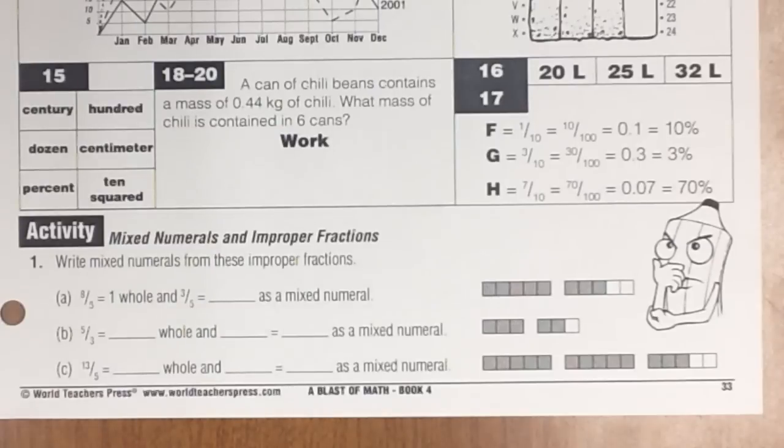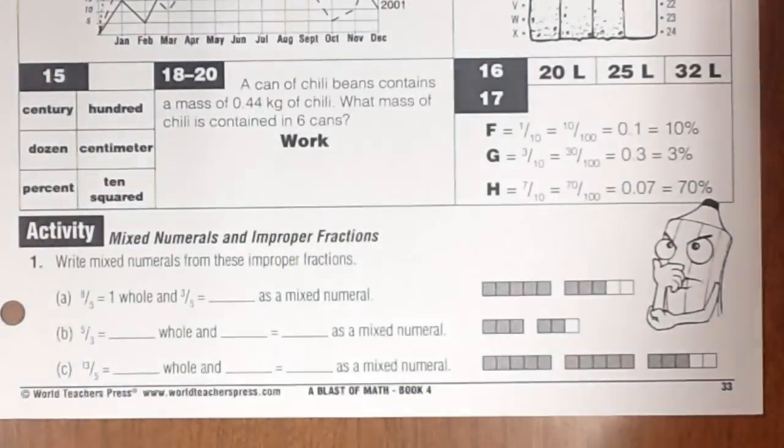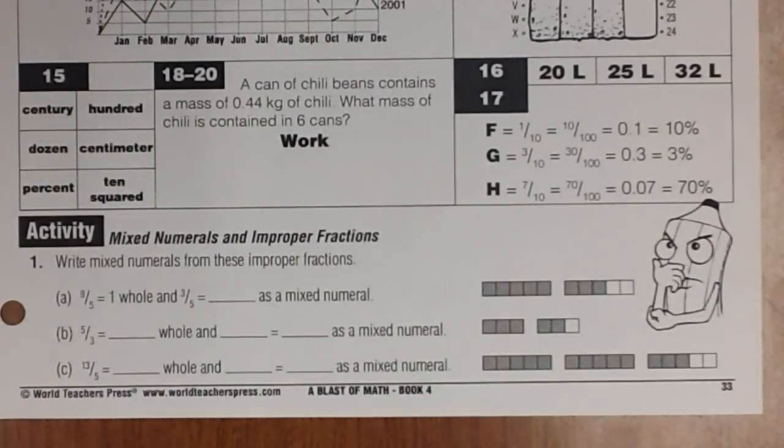Number 19, the next step we need to do is figure out whether we're going to add, subtract, multiply, or divide. Put that on answer line 19. And number 20, actually solve the question. Make sure you do the activity down here at the bottom.